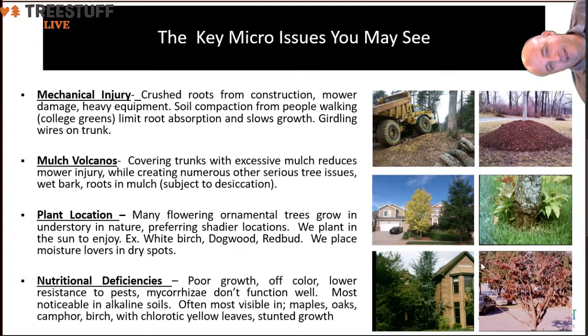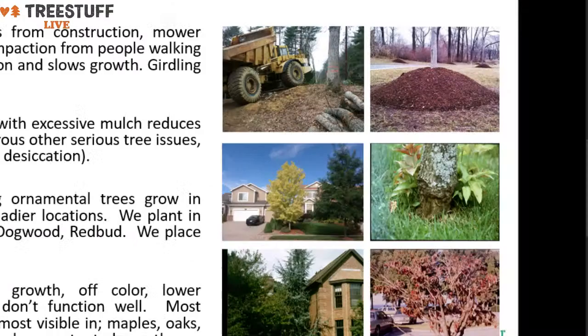Some of the other micro issues that you may see, mechanical injuries, weed eaters are my favorite. Mulch volcanoes, right? Let's build a volcano around the tree and we can't see the root flare coming down. Plant location, you know, is it in the wrong area? Did we plant a dogwood or redwood where it can't grow? It's an understory tree. All these things come into play.